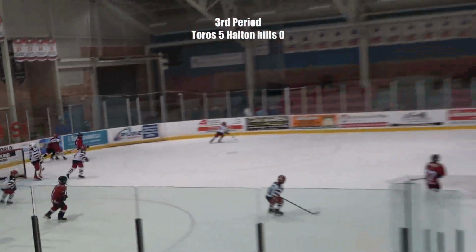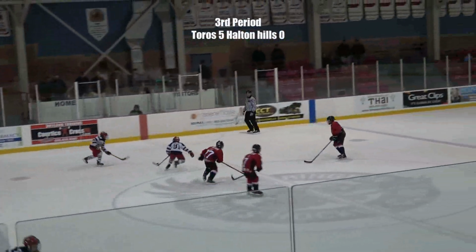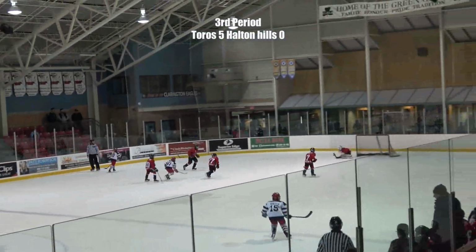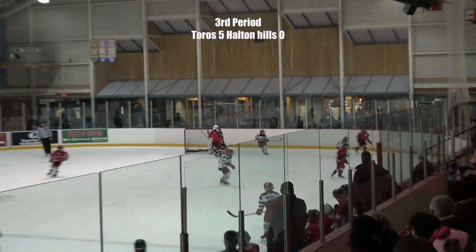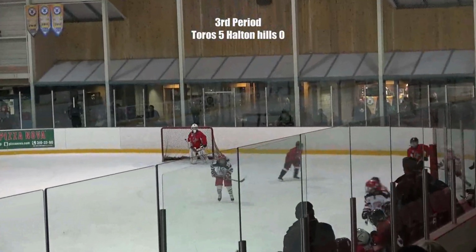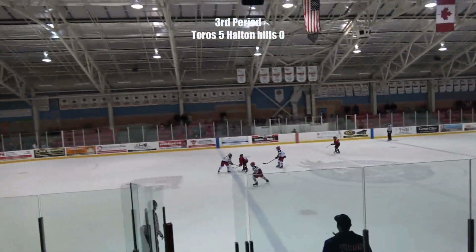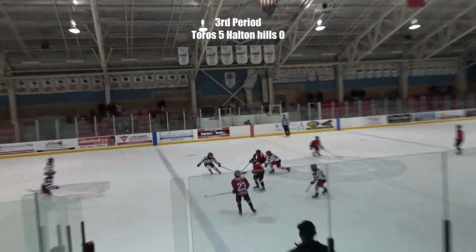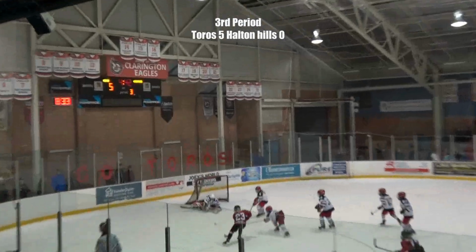And this has just been a dream season for the minor AA Toros. This team only lost one game all year in the regular season, and you throw 2 ties in with that. They were 24-1-2 all year long, and they also won a couple of tournaments in the middle of that, and they've only lost one game in the playoffs. So it's been a determined team all year long to get to this point, and now they are only 4 minutes away from an OMHA championship.